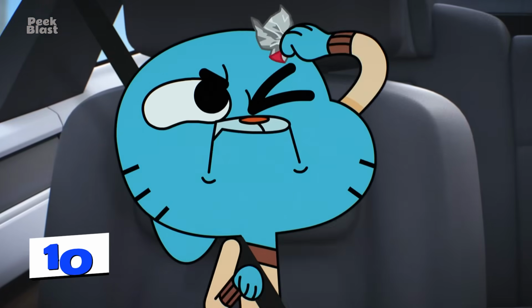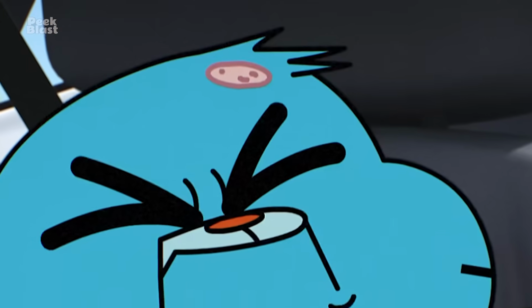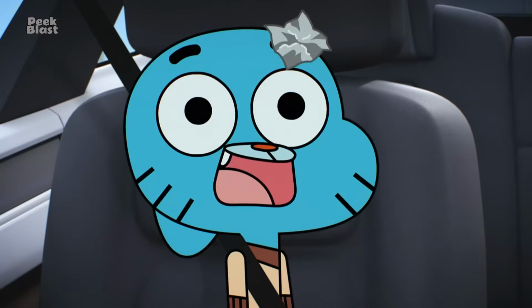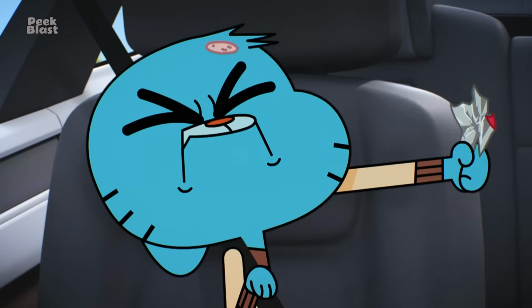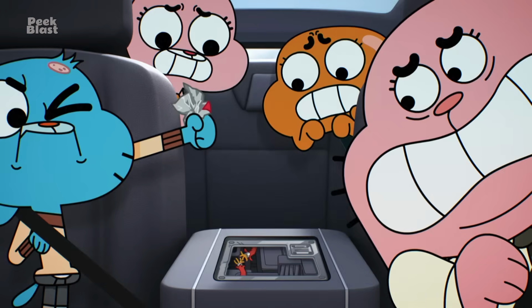In that same episode, when Nicole's family is inside the self-driving car and about to fall into Elmore Lake, which was Ori's plan, Gumball pulls a gum wrapper out of his head. And if you pause the scene at the right moment, you'll notice the gum is still stuck to his head. But in the very next shot, the candy completely vanishes from the protagonist's head. If you watch it in slow motion, you'll notice it just disappears out of nowhere.